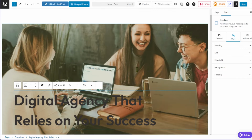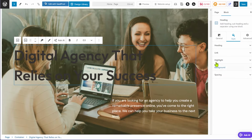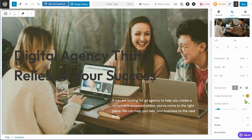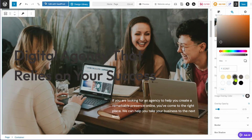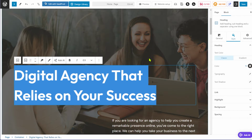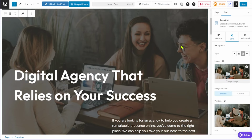So what I'll do is just go back, because once the image is highlighted, it's not looking great. So what we'll do is I'll just go back to the block here and I'll change the overlay color to black. And we'll go back to a strength of 0.65, which was good. We'll go back to our text, select it all. And I'm going to select one of the white options in the theme colors. And now this looks much better in my opinion.